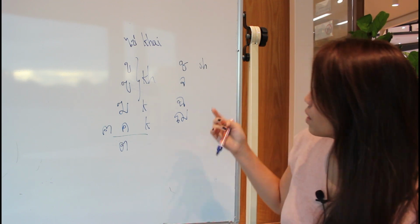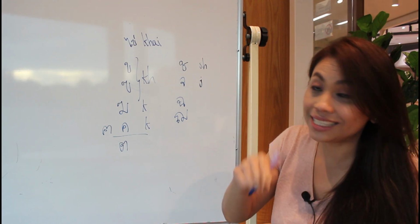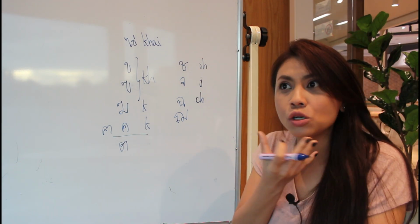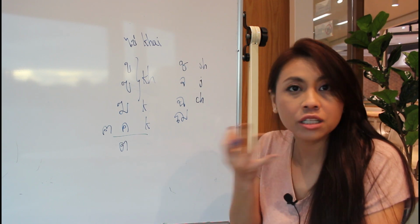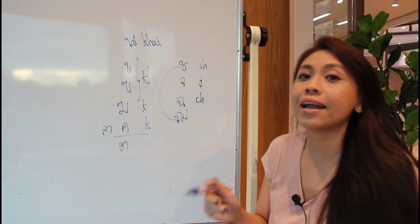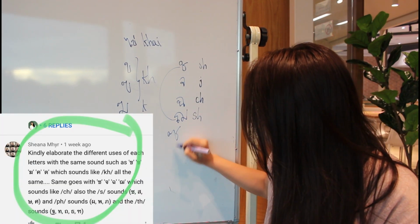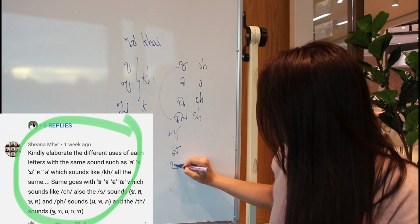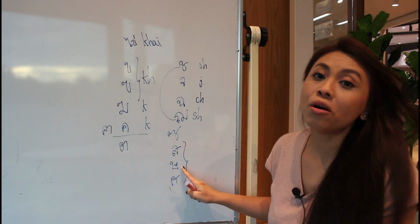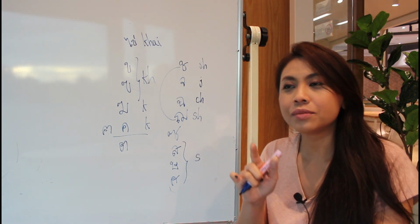For me personally, I would represent ชอช้าง with SH sound, and จอจาน is a J sound, and ชอชิง I would say CH because when I pronounce it my mouth is curved pretty similar to the ch sound. And ชอกระเชอ and ชอช้าง have a similar sound, so SH. And also ซอโซ่, สอเสือ, สอศาลา, สอฤาษี. All of these three, สอเสือ, สอฤาษี, สอศาลา, have the same sound, which is an S.